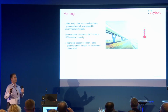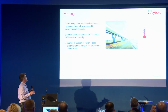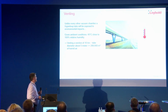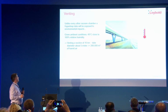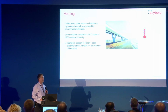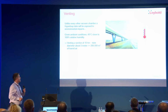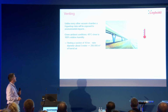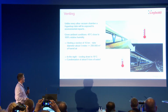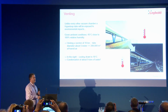Think of a Hyperloop tube, 10 kilometers, 5 meters in diameter, and there's a pretty warm day, 40 degrees, close to 100% relative humidity. That's extreme, okay, but that's for tutorial courses reasons. And when you vent this, you will have about 200,000 cubic meters of humid air going into this tube. Then let's think you do the maintenance, and when you want to finish, it's already night, the temperature goes down, and this means there will be a condensation of up to 9 tons of water inside your tube.